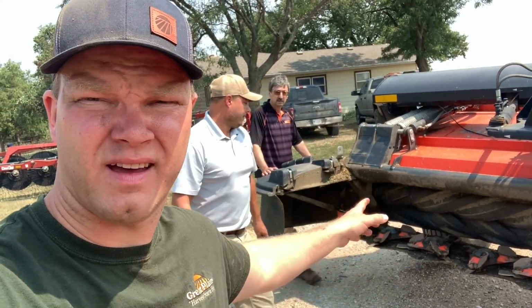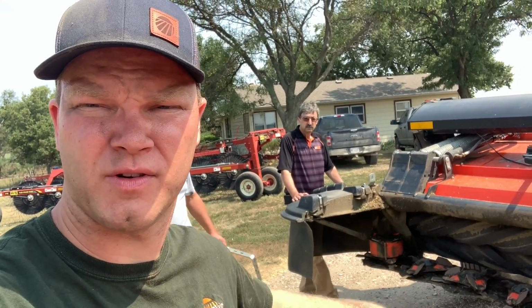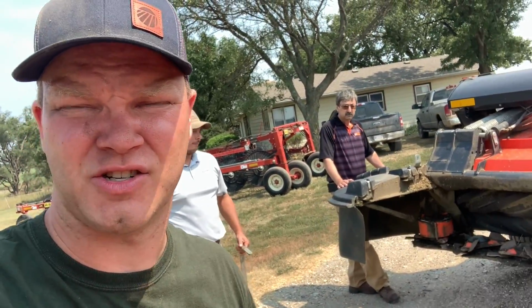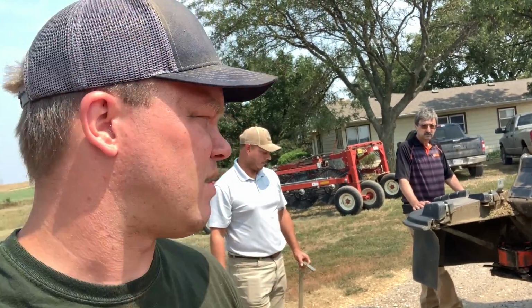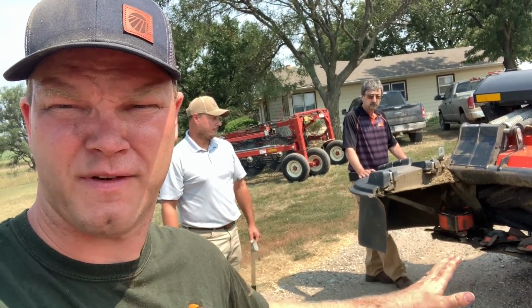So we really like being able to change those like that compared to our old swather that we had, where we were constantly doing maintenance, constantly replacing sickle sections. Just took a lot of time. And so this saves us a lot of time, saves us a lot of maintenance. So that's one of our favorite features.